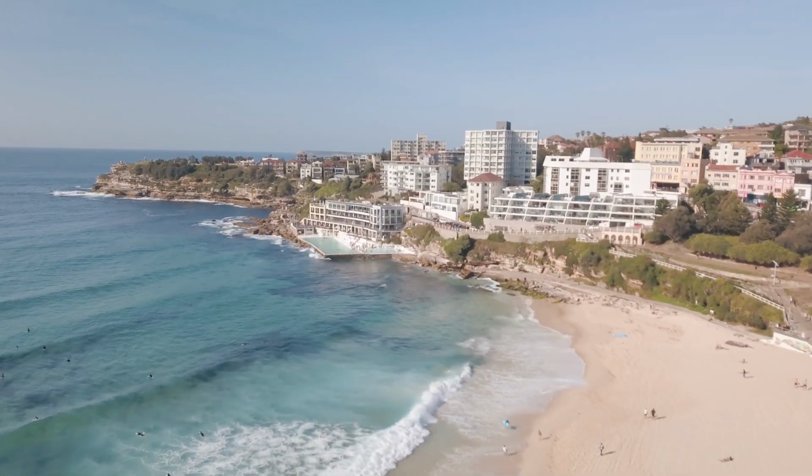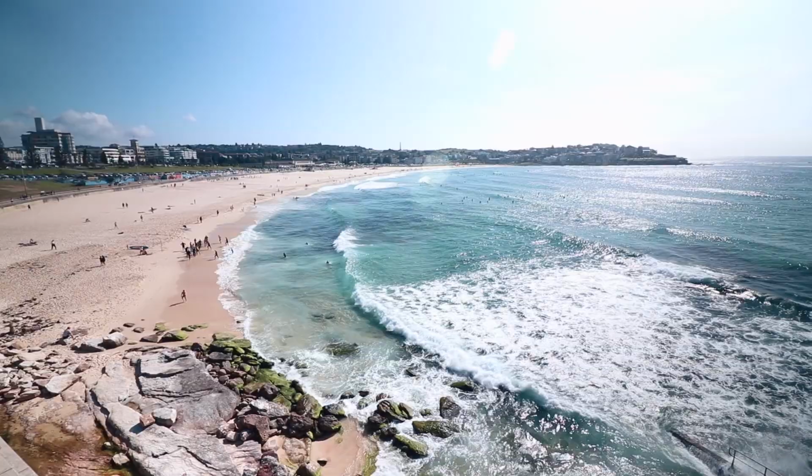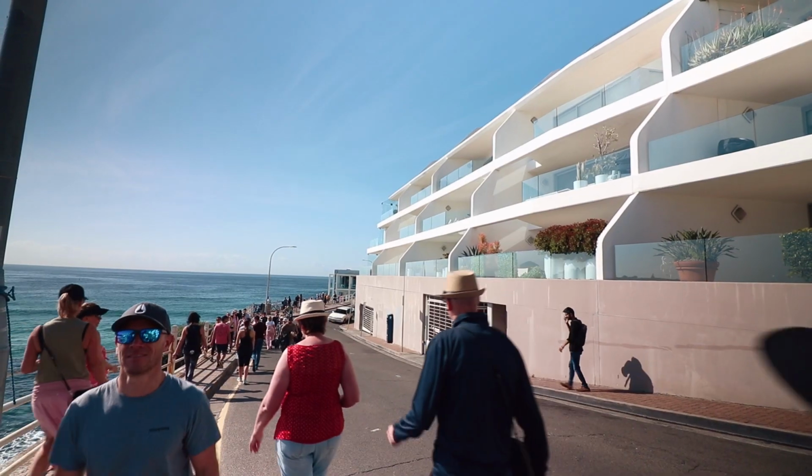One of the things to take note of if you're visiting Bondi is there are rips in the ocean, and that's why there are a lot of lifeguards. There are also some blue man-o-war jellyfish which do have a bit of a sting, and there are a lot of people here. So if you're here at Bondi Beach and you want to go for a swim, the beach itself might be a little bit hard for you since it is a surf beach.